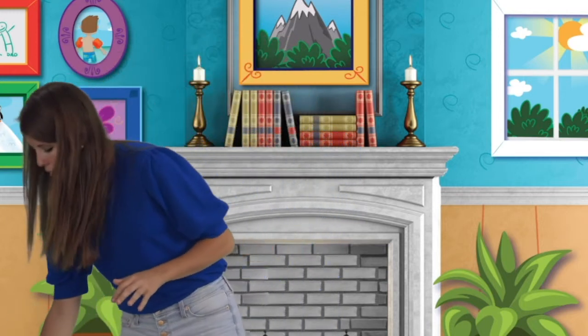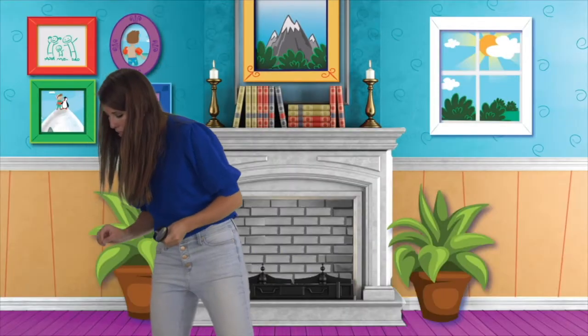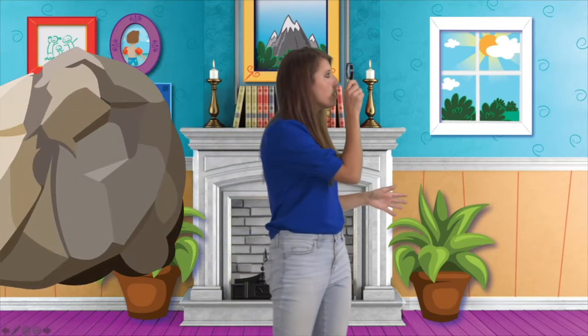And clue number 2 says you find these outside like treasures in dirt. And if one falls on your foot, it might really hurt. Okay, so let's see. You find these outside treasures in dirt. What's gonna hurt if it falls on our foot? Let's look around.